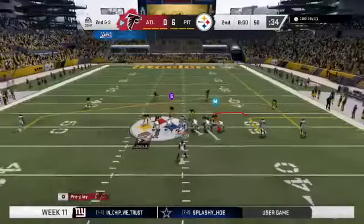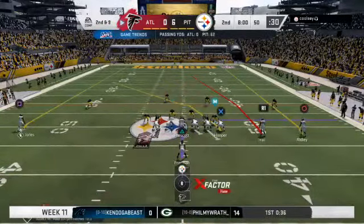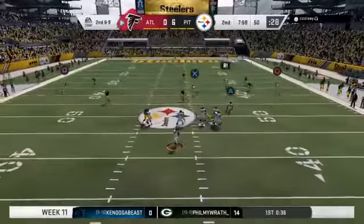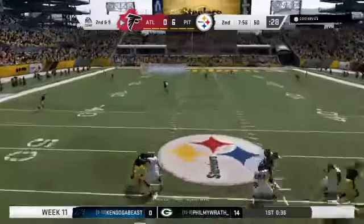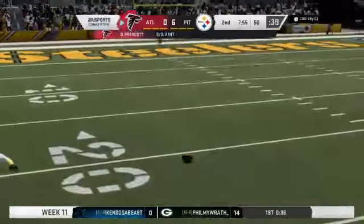56 to Mike. 56 to Mike. All day, dog. Go to 54. Go to 54. Prescott now from the 50. And it's knocked away and incomplete.